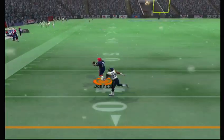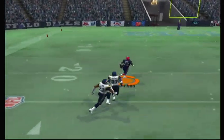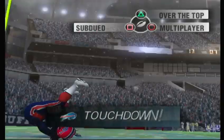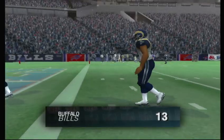Here's the pass. The catch is made. At the 50. At the 40. At the 30. To the 20. To the 10. Leaves his feet. Touchdown. Touchdown, Buffalo.